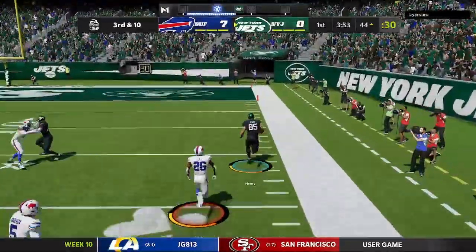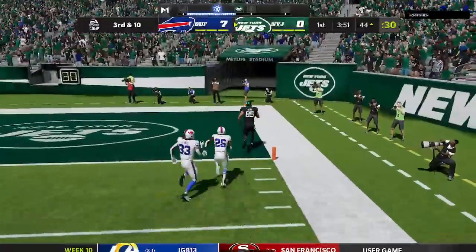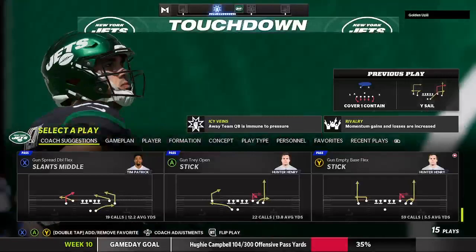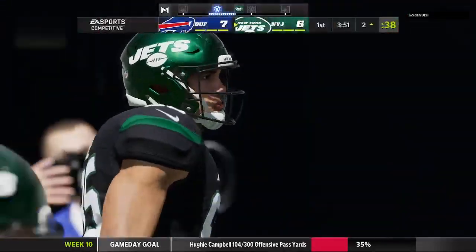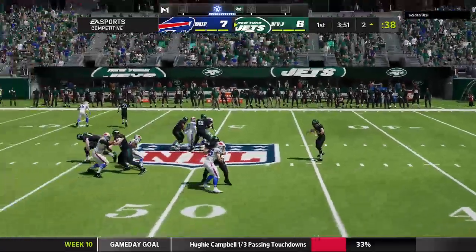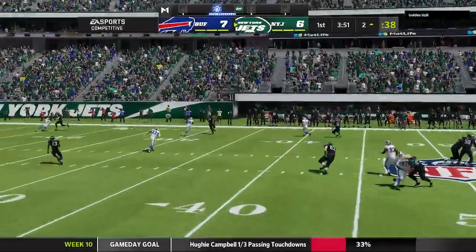Hunter Henry brings it in. And all the way in. Touchdown, New York. Hunter Henry, his 2nd touchdown on the season. And the Jets are an extra point away from tying this thing up.